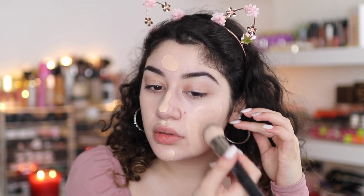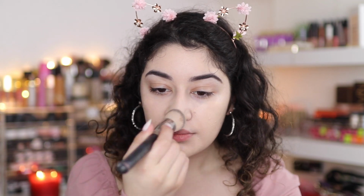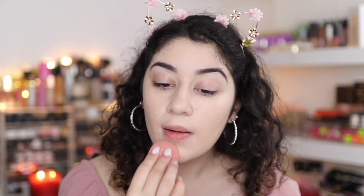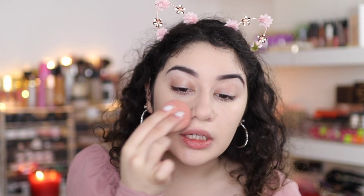Another thing I love about it is the coverage. It's this beautiful, natural looking coverage. You can build it up, you can sheer it down. I'm going to switch to a sponge just to blend it in a little bit more and really work this foundation into the skin to make it look as natural as possible.